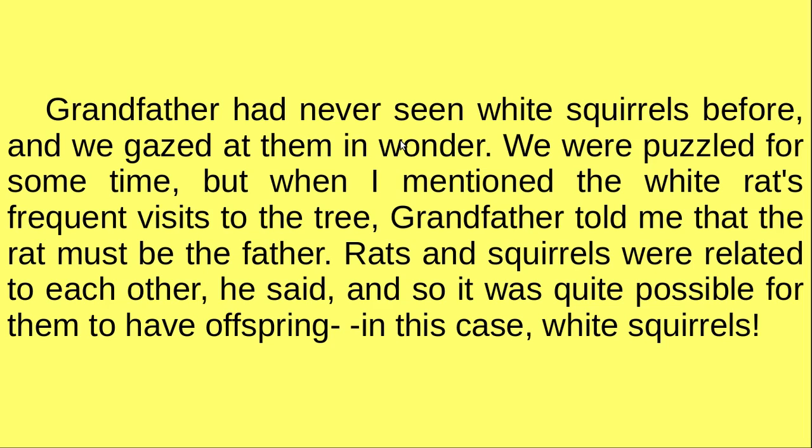Grandfather and the boy gazed at them, wondering why they had never seen white squirrels. And how did Grandpa try to respond to this mystery? When the boy mentioned the frequent visits of the white rat there, Grandpa told him that the rat must be their father. He explained that rats and squirrels were related to each other, and so it was quite possible for them to have children.